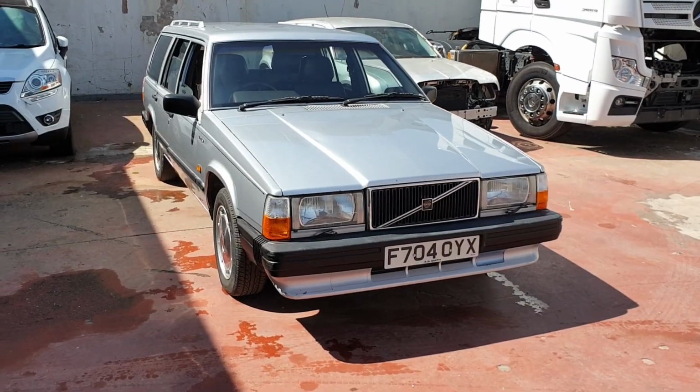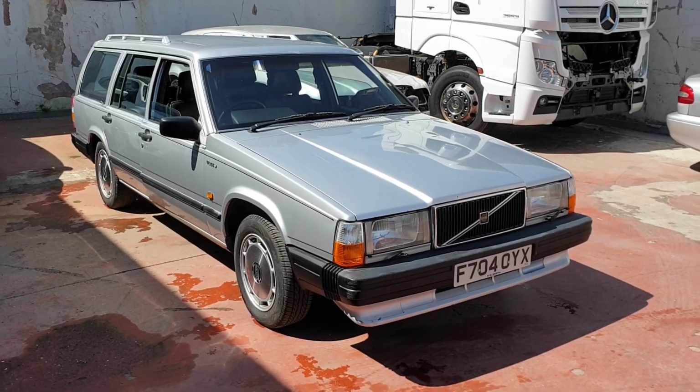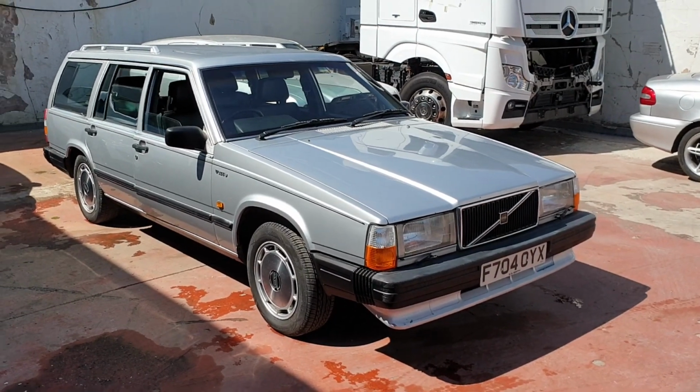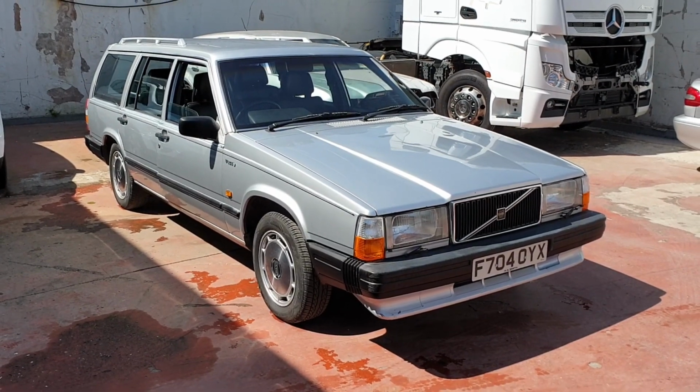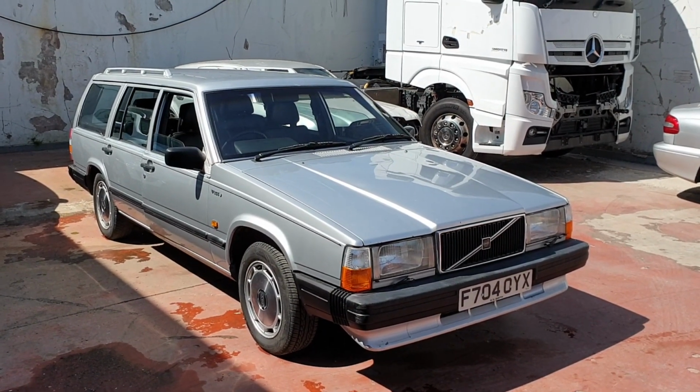So I went to view this based on a tip-off about an advert in a paper. So it was only advertised in a paper. It was owned by this old guy who had a bunch of Volvos. I think he had like 6 or 7 Volvos of various ages. So he was a proper Volvo nut as well.